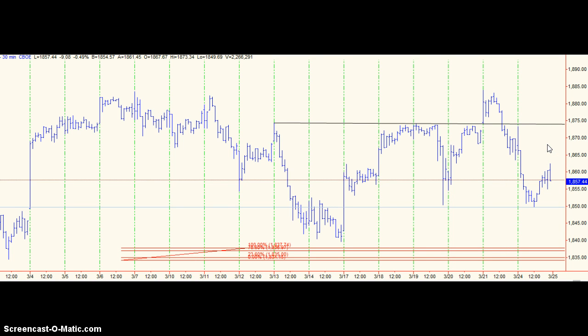Usually, if we're going down, we have lower highs and lower lows, and I don't like to see overlap like this. When I see lows that are undercut, I want the move to continue if we're going to have an impulsive move lower. That did not happen.